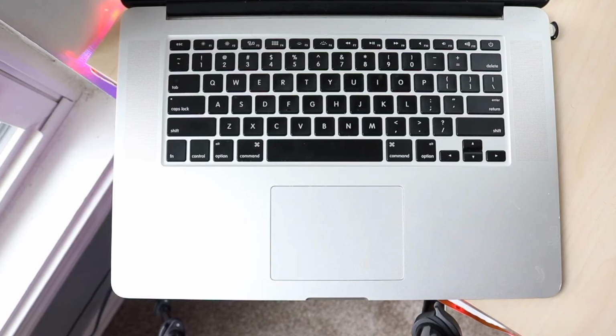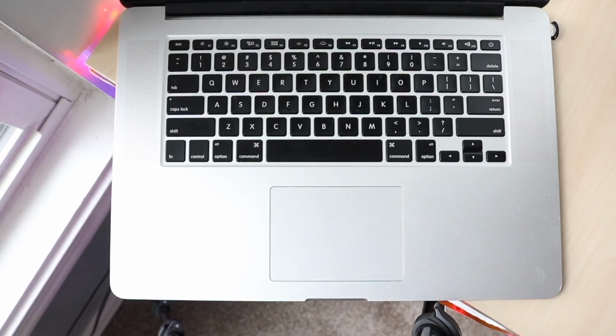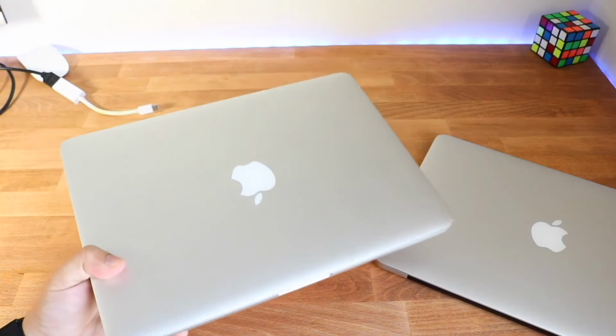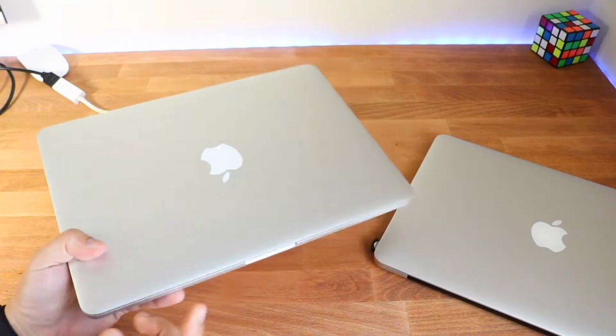It's crazy to think that next year, this thing will be 10 years old. But not everything is perfect about this MacBook. You kind of heard me state earlier about how these fans would kick on all the time. That was kind of an annoying thing that was going on here.